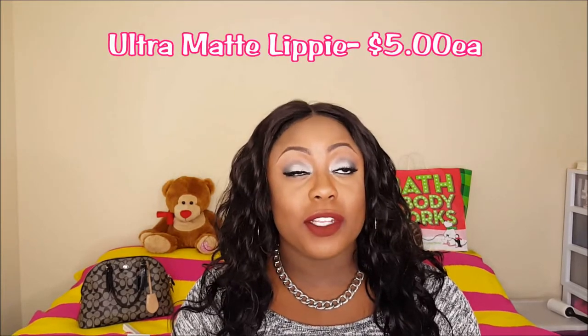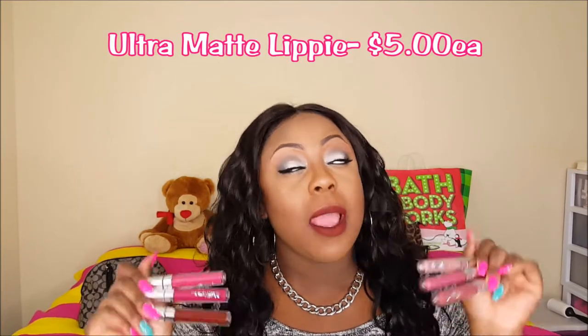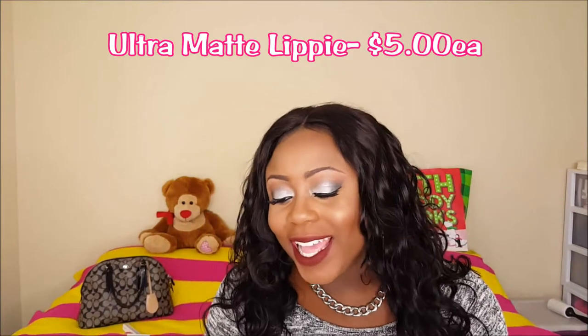I would say it's actually richer than the BH Cosmetics matte lipsticks, even though the BH Cosmetics lipsticks were a lot more expensive than these. But anywho, the real star of the show with these Colourpop lipsticks is the Scrooge. This just came out in the holiday edition. Okay, so I hope you guys like it.